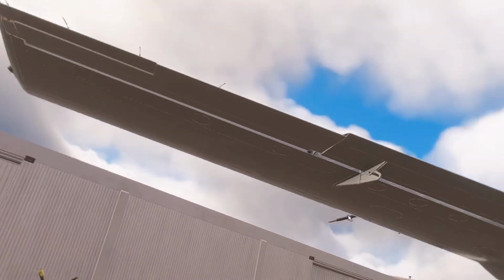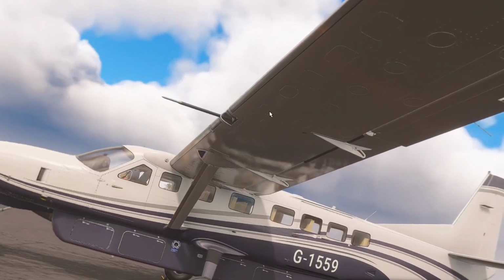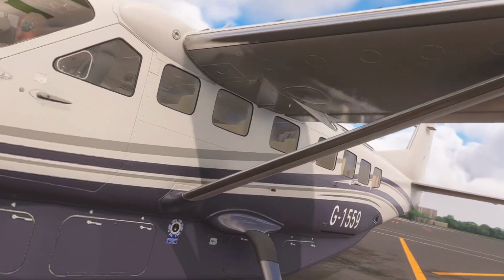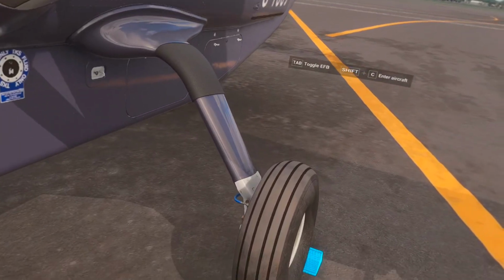Flaps look good. Ailerons look good. Wingtips fine. Blanks removed. Leading edge looks good. Good there. Compartments all closed. Chocks removed.